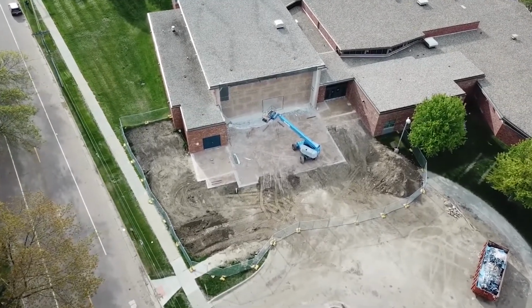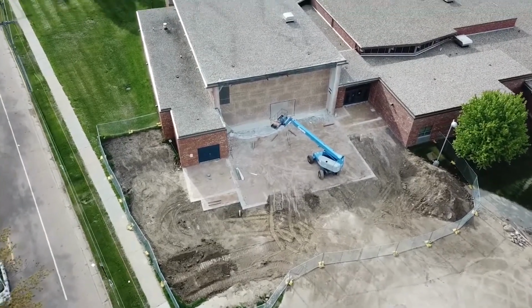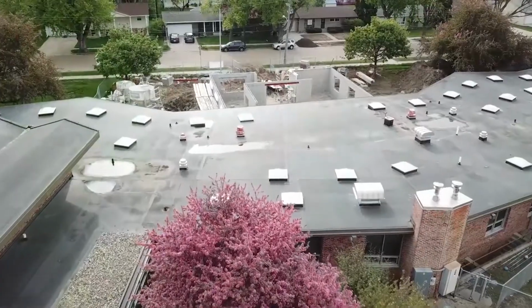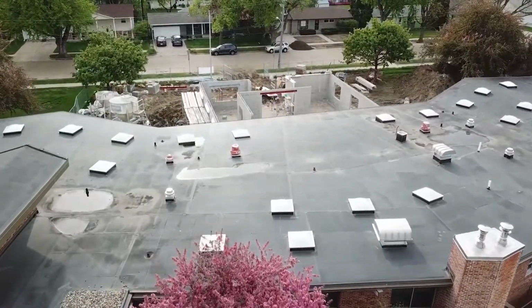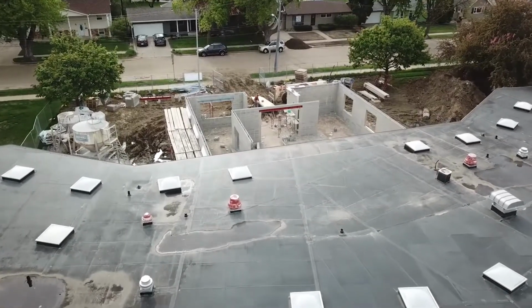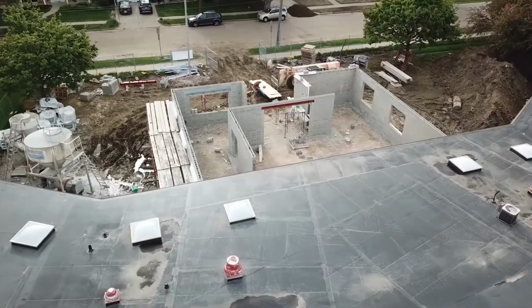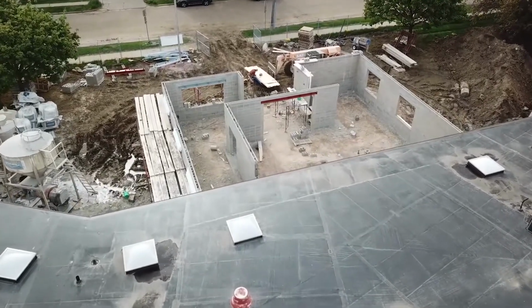But the masonry is about to a point where we're just waiting for the wood roof. That's a wood roof structure that we're going to try to match to the existing, and then they're moving over to the gymnasium side here. Probably start that block work next week. So that's on schedule. The block wall is gone.